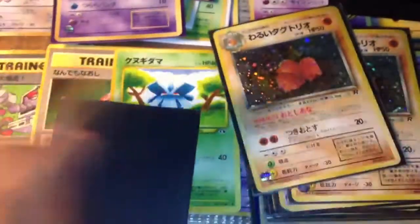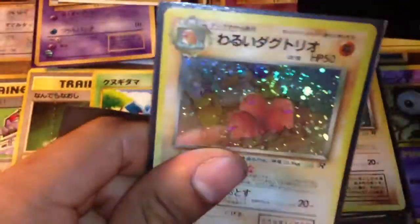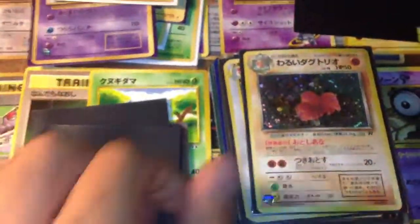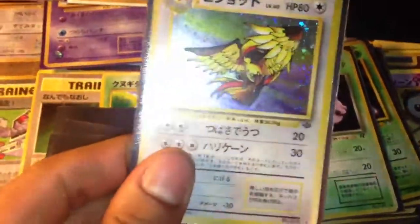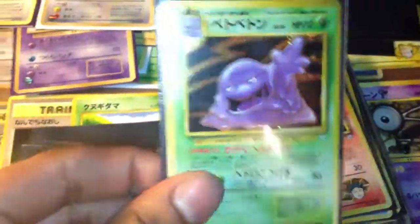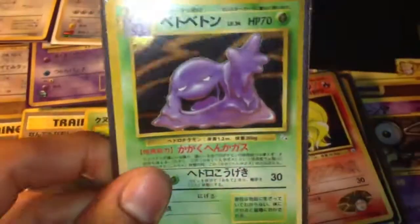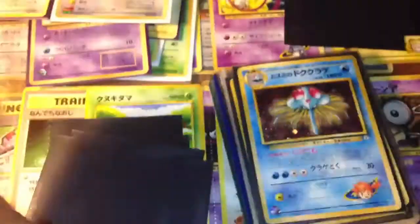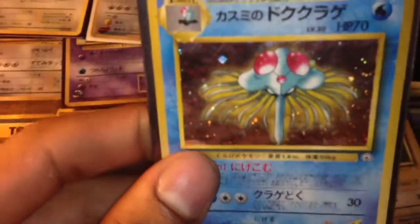These are from Jungle, Dark Dugtrio. This one's Dark Dugtrio as well from Rocket. Pidgeot from Jungle. Dark Weezing from Rocket as well. And Muk. Oh, wow, I didn't know I had the English and the Japanese. Brock's Ninetales. I have this one in English. Misty's Tentacruel, really cool card. I think this is a really neat card. I love the art on this. It's pretty cool.